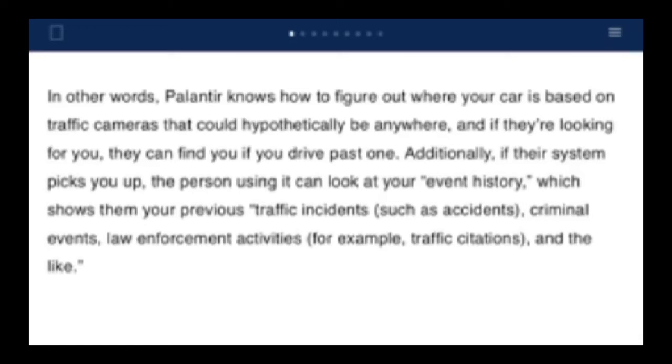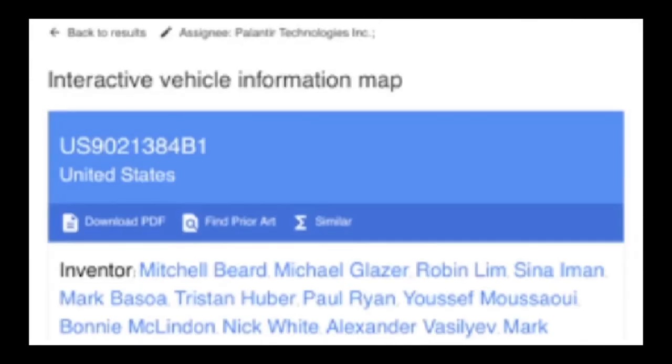Additionally, if their system picks you up, the person using it can look at your event history, which shows them your previous traffic incidences such as accidents, criminal events, law enforcement activities, for example, traffic citations, and the like. Here's a little screenshot from the patent, and that's the patent itself if you ever want to look it up.